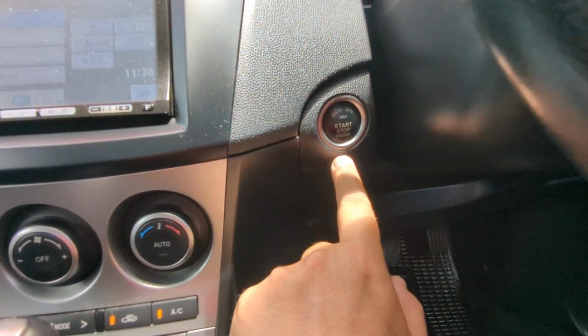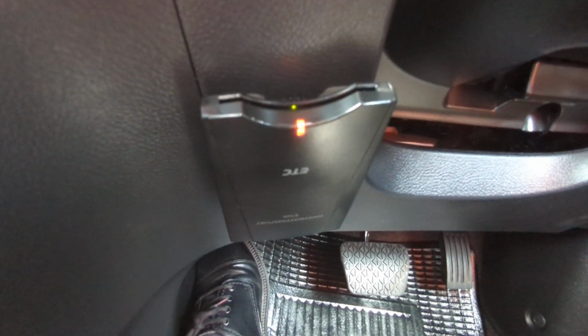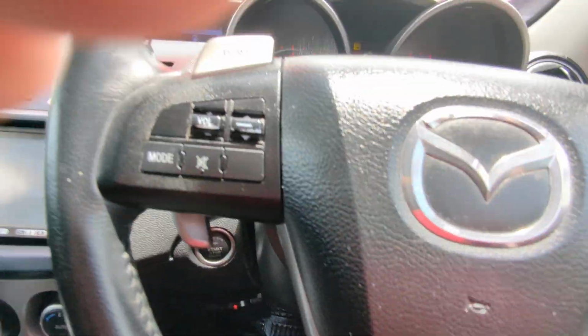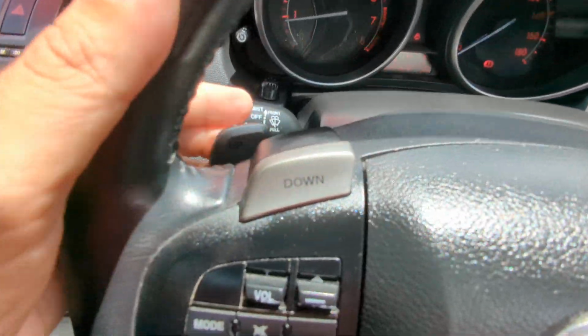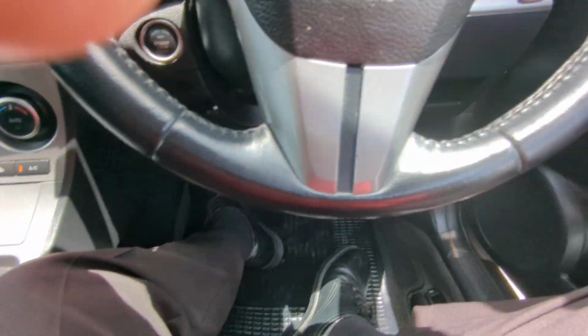All right, underneath the push start, we're going to show you a few other things. This guy hanging out right there, that's your ETC reader. That's your electronic toll collector. Works like Easy Pass in the States if you're able to get the card for it for the expressway. Let's go over here. It does have the paddle shift, so the paddle shifts over here. You'll be using the minus and plus area right here.